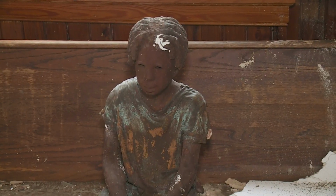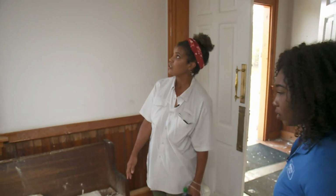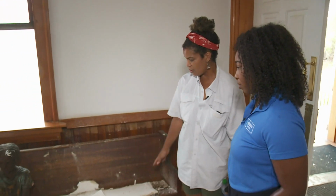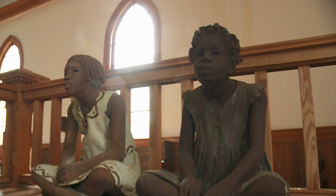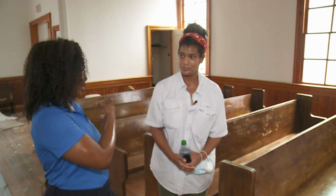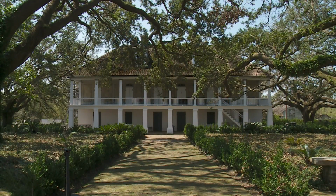A statue of a formerly enslaved little girl, just one of the children of Whitney, damaged. This little person was completely on the floor, so the plaster fell down on her and knocked her off the bench. It's a somber walkthrough for Dr. Joy Banner, who is a descendant of the formerly enslaved at Whitney. In 1870, this was built on limited resources, and the fact that though there is damage, it's standing is a testament to the impactfulness of her ancestors' work.